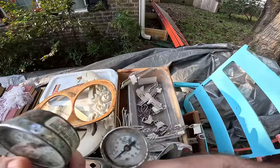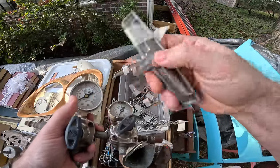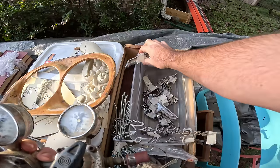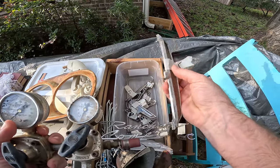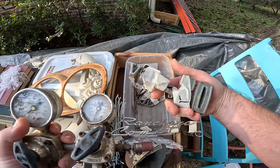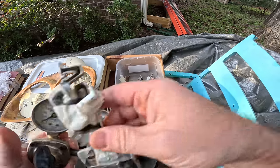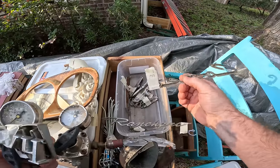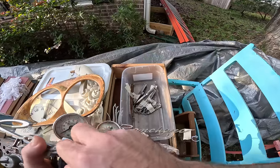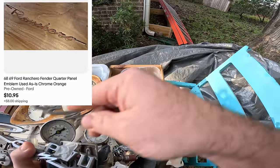There's two of them for $6. They're not in bad condition. I like little emblems like this. These are kind of expensive, though. It's only a buck. Old Chevy. That's a good time for somebody doing some recording. That's what I'm saying. Old Ranchero.